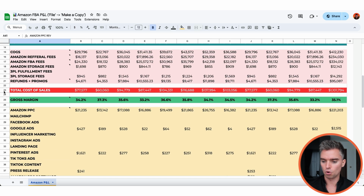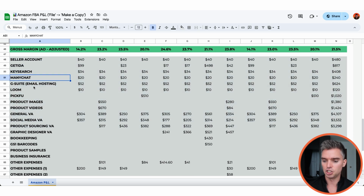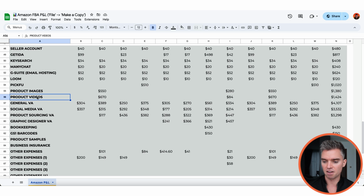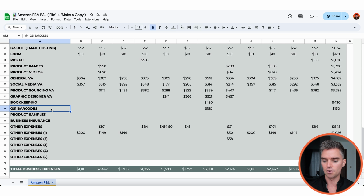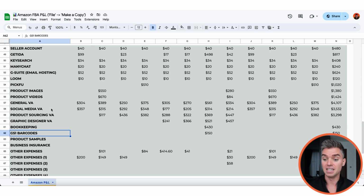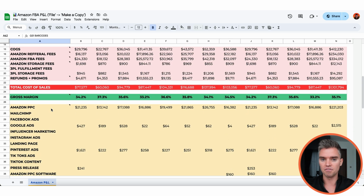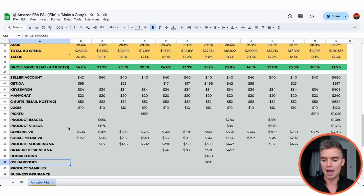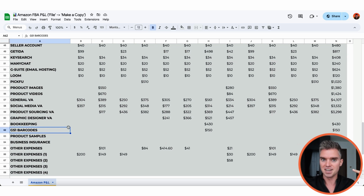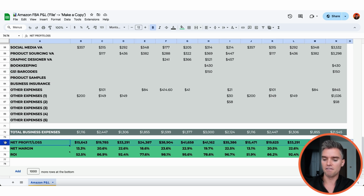So we have total revenue, total cost of sales, total marketing expenses, and then finally all of our other business expenses. So you can see ManyChat, G Suite for Gmail, product images, product videos, social media virtual assistant, product sourcing virtual assistant, business insurance, GS1 barcodes, etc. All of these additional expenses. And we literally included expenses that we currently have, both for advertising and business expenses. All of these are based on actual data, not just from us, but from other 7 and 8 figure Amazon sellers, so you don't need to fill out all of them if you don't have them. You just fill out what you have. But this can also help stimulate ideas, like, oh, here's some other places I could be investing, or maybe some other expenses.